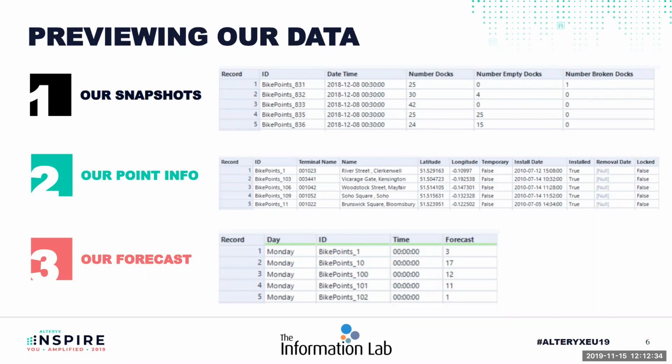And the third thing is our forecast that's been generated by one of our colleagues in a YXDB file. Some of you who are really eagle-eyed will notice that there is quite a difference between the date formatting between these tables, particularly the forecast and snapshots and point information. So that will be one of the problems that we solve when we're going through our workflow.